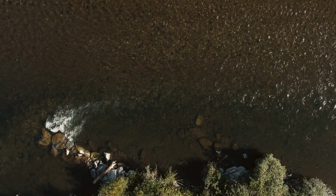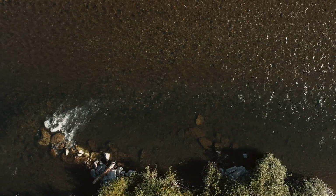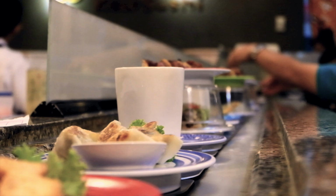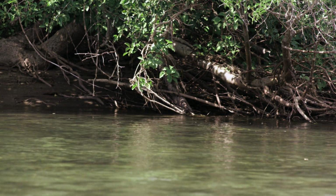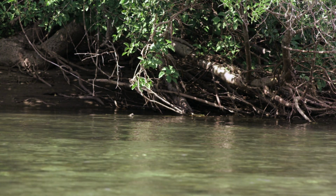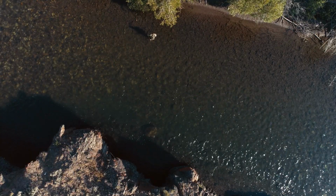See, sitting in one of these spots is like going to one of those fancy sushi restaurants where the food floats by your table constantly. You could just reach out and grab whatever you want from the comfort of your own booth. If you can find slow water spots with cover near riffles, there's a good chance you'll find feeding trout. Then it's up to you to put the right sushi out there for them.